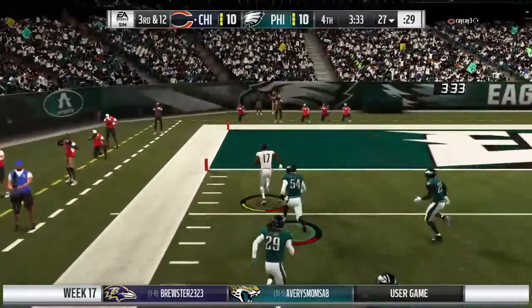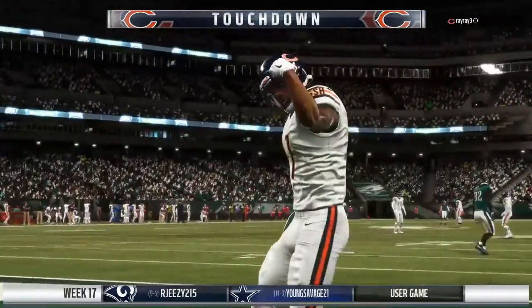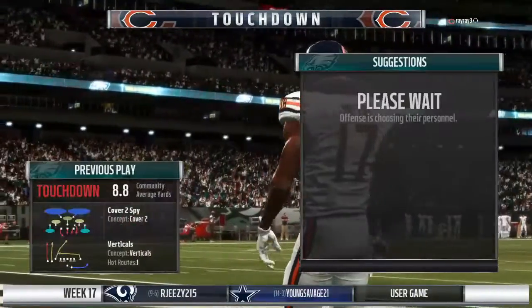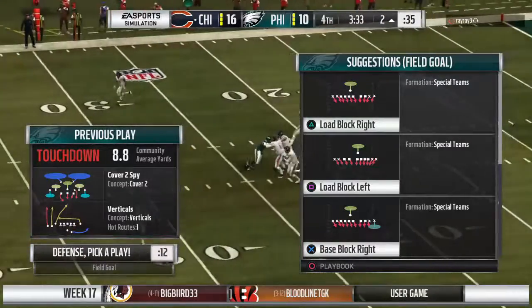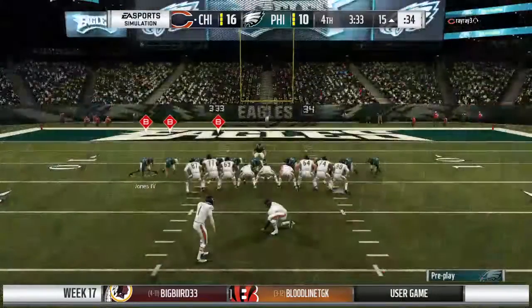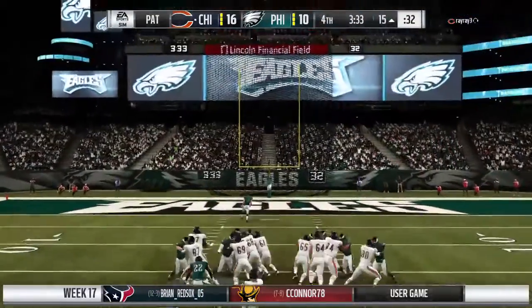Past the 20. Touchdown, Chicago. Anthony Miller, his second touchdown on the season. And the Bears have broken the tie. Might be seeing that one on the highlight shows tonight. The home run ball here in the fourth quarter to take the lead.